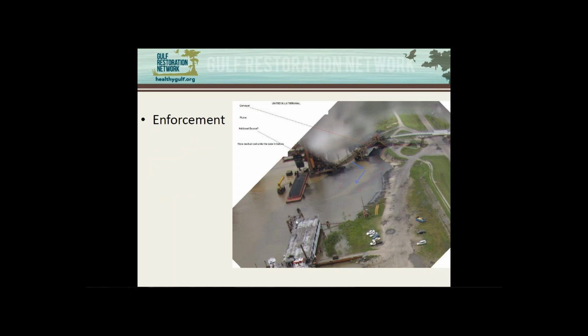This is a pollution event. Granted, it was happening over a week, probably. But there was so much coal falling off of this coal export facility and into the Mississippi River that there was actually a pile forming under their conveyor belt in the top right of the picture. This is the Oiltanking United Bulk facility in Davant in Plaquemines Parish, Louisiana.